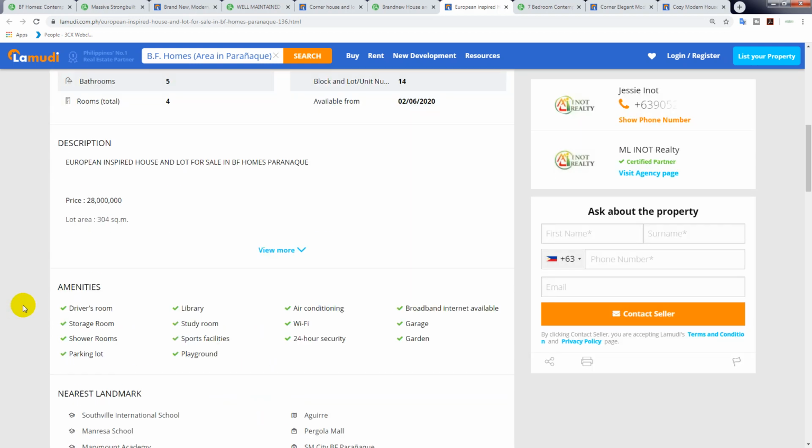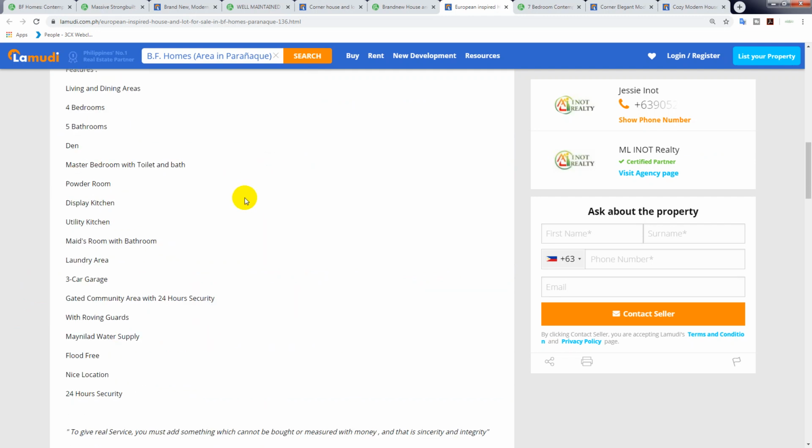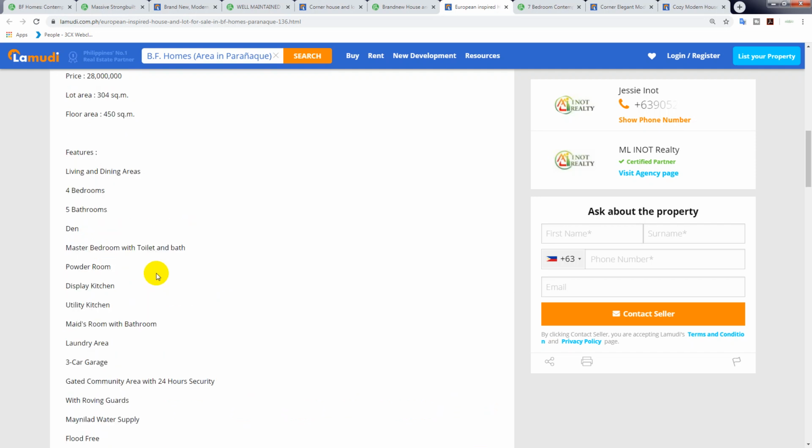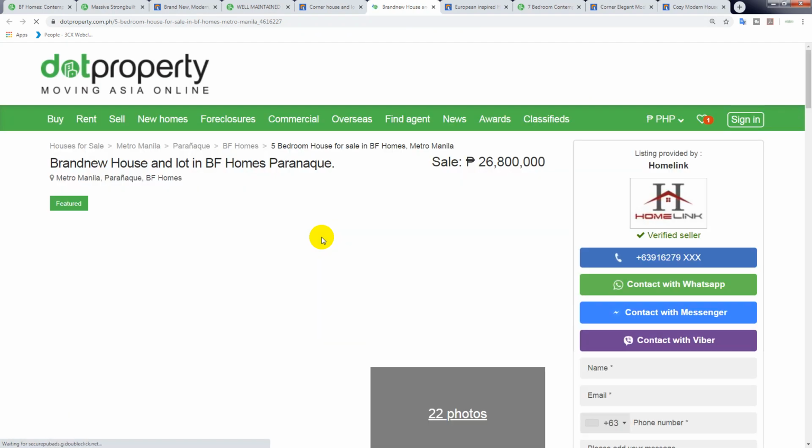Let's just have a look. What does it say here? It says 3-car garage, so you can probably get 3 cars. Sorry, not 4. 4 bedroom, 5 bathroom. Doesn't mention the attic from what I can see. It looks like it might have some form of attic or a 3rd level actually, with the 2 sets of stairs. Moving along, and this is number 6.